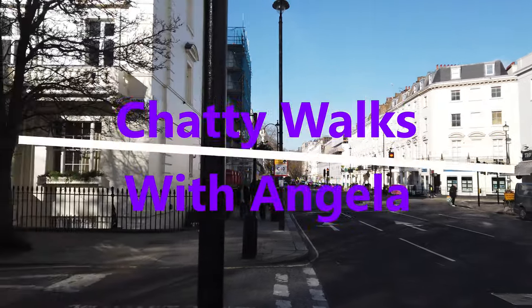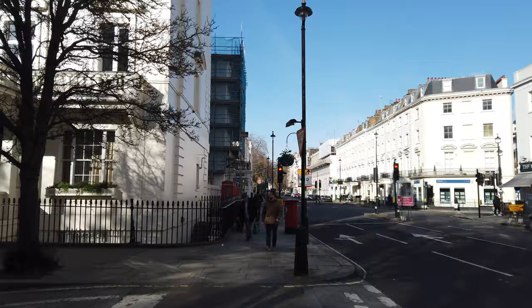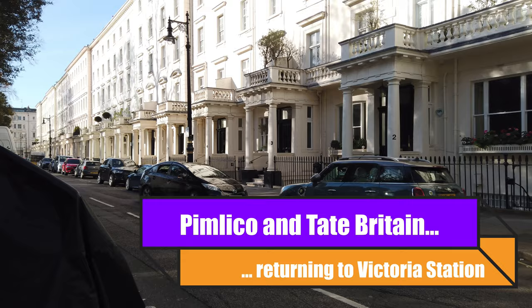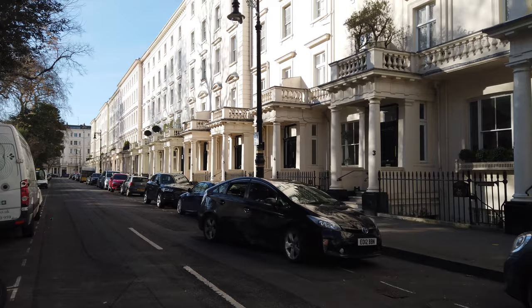Good morning, and just up there is Victoria train station, and we are on Warwick Square for a walk around Pimlico this morning. Just south, I think, of Victoria station. It's going to be a circular walk, so let's see if we can end up back at Victoria station.